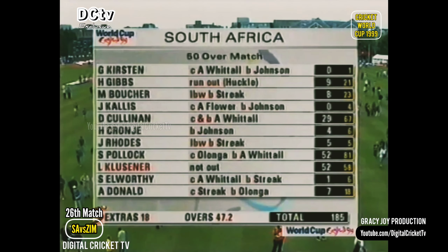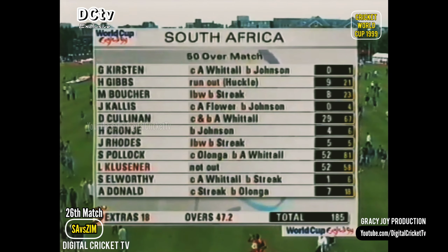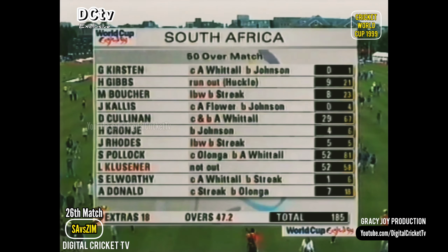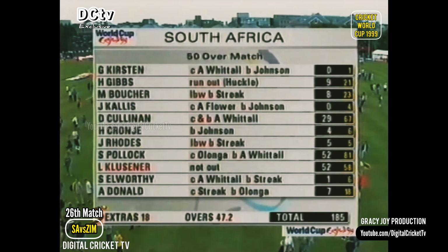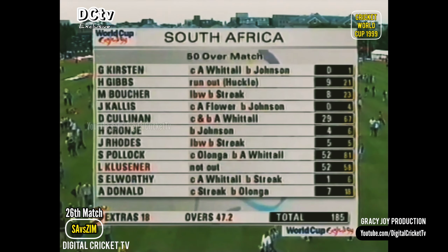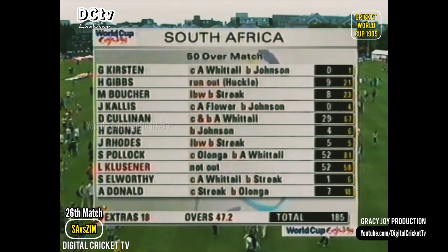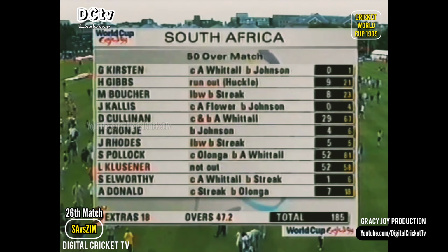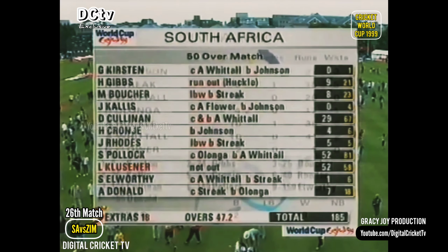Cullinan and Pollock put some form of partnership together, then Cullinan brilliantly caught and bowled by Andy Whittle, hit it straight back at him, and then Klusener joined Pollock. He finished with 52 not out. Pollock went caught on the long off boundary looking to force the pace, which they had to do. Elworthy brilliantly caught by Andy Whittle in the covers, and then Donald.